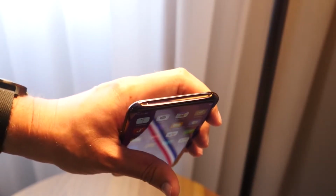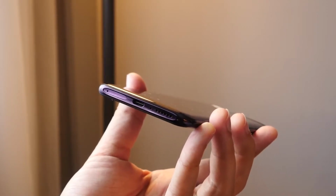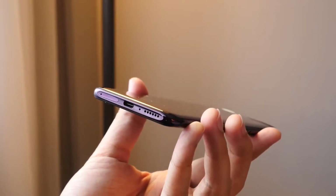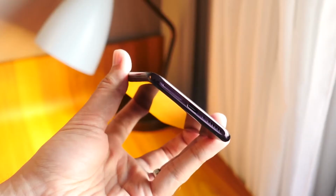Now, looking around all the edges, there's the usual selection of buttons and ports, but not all in the places you'd expect. The SIM tray lives on the bottom edge next to the Type-C port, and there's no headphone jack, and there's no fingerprint sensor either.